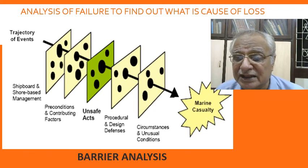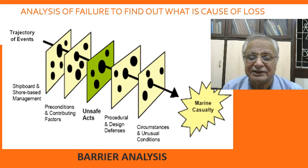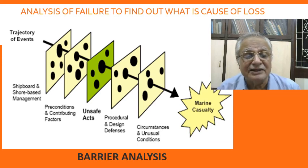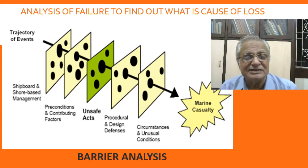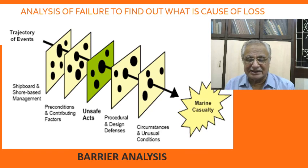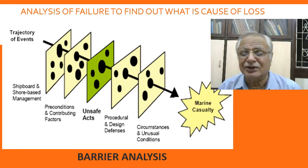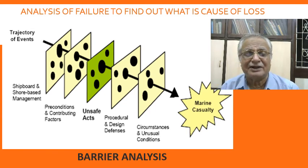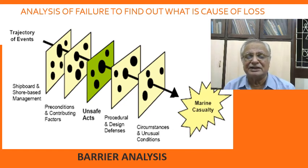Then procedural and design defenses. Was there any procedural defense? What is the SOP provided? What are the design defenses provided with the vessel? Is there any design defense? Is there a self heel correction mechanism? What are the defenses provided to avoid collision and to avoid grounding? What are the navigational equipments provided?